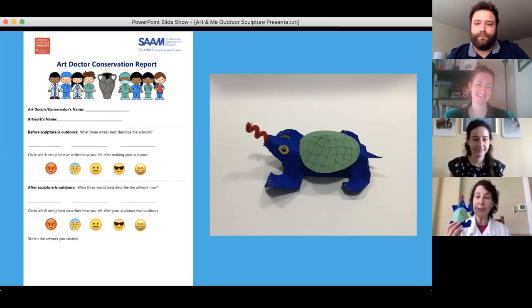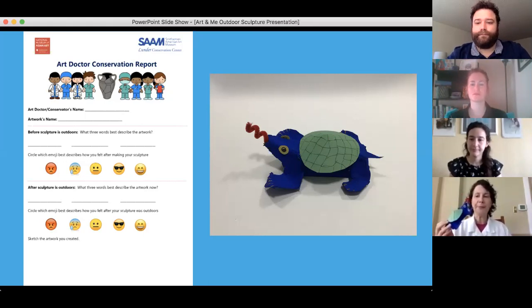And so what we wanna be able to do is look at it closely before it goes outside so that we can remember what it looks like when it comes back in. So try and think about words that you could use to describe your sculpture. You could talk about its color, you could talk about its shape, you could talk about how it feels, its texture, if it's soft, if it's hard. So just as an example for mine, I'm gonna say that it's blue because the body is very blue. And I'm going to say that it is light. It's not very heavy, right? It's very lightweight. So those are the kinds of things that you can say about yours. So does anybody have any other ideas about the turtle frog? What are some other words we might use to describe this artwork? Go ahead and let me know if you can think of any.